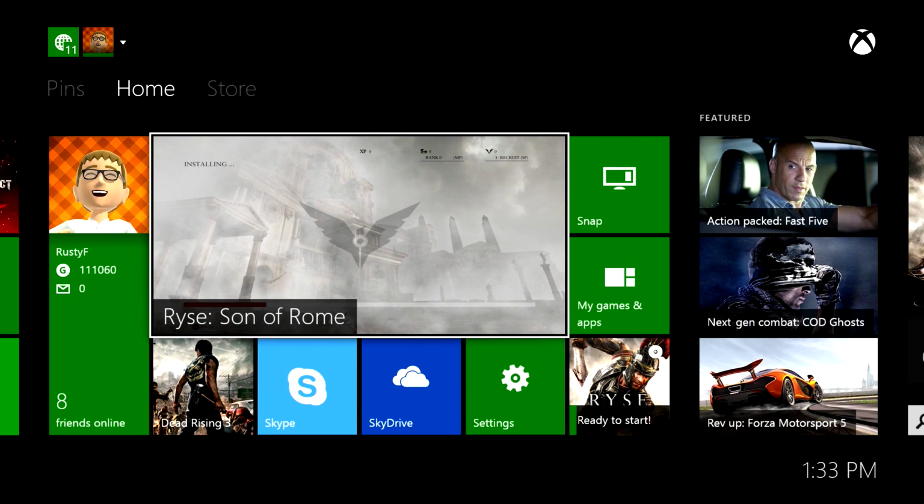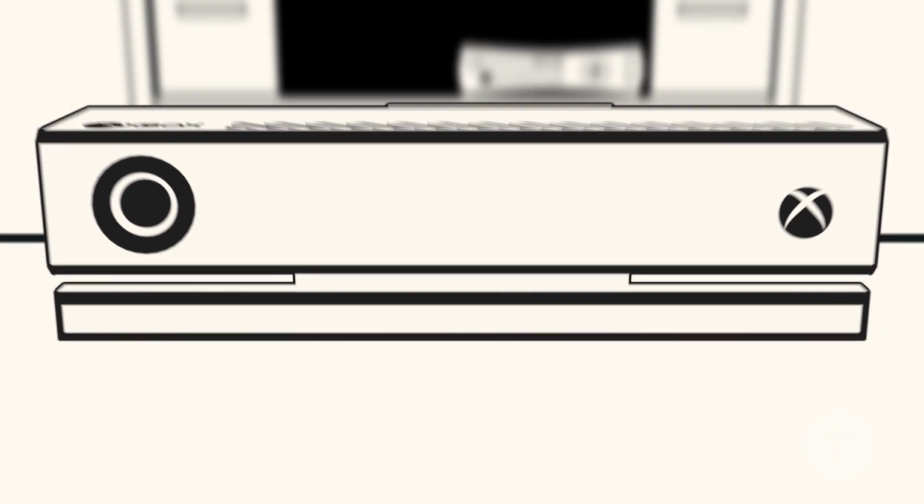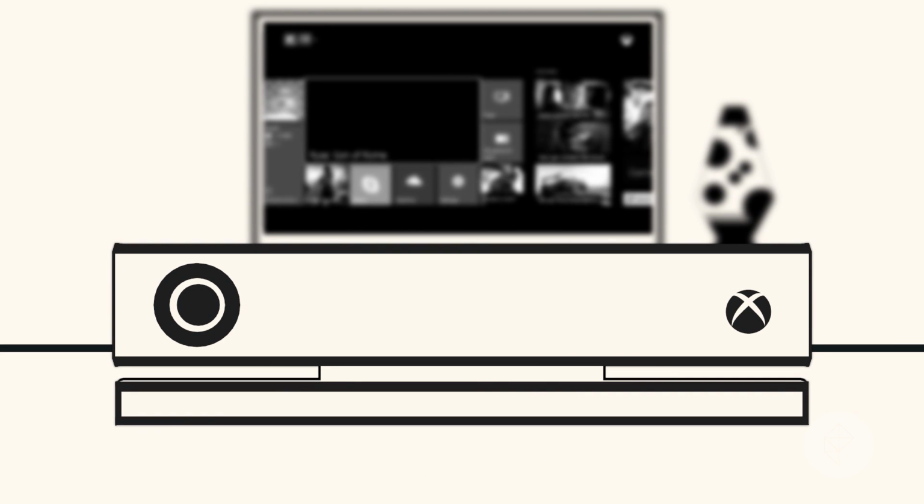Xbox off is a no-go, for example. Instead, you'll need to say Xbox turn off and confirm for good measure. These issues seem minor in light of how well voice control generally works. The friction that limited the original Kinect is all but gone.